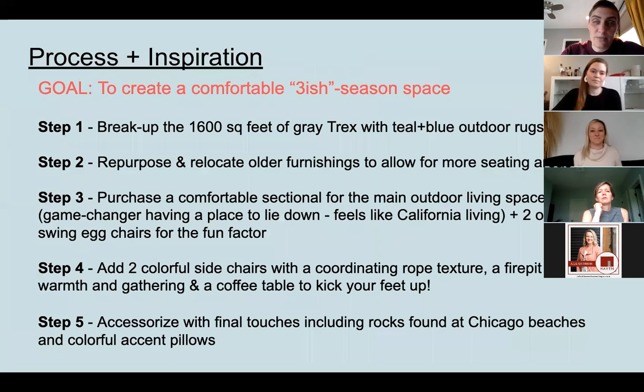So we're looking for comfort and really making this a 3-ish season space. And I think anybody in California would think I'm nuts for saying that Chicago can be a 3-season space, but unless it's like 20 degrees or below, we really try to go up there and use it. And right now I feel like we've had every possible season in the last month. So I just want to make it as usable as possible.